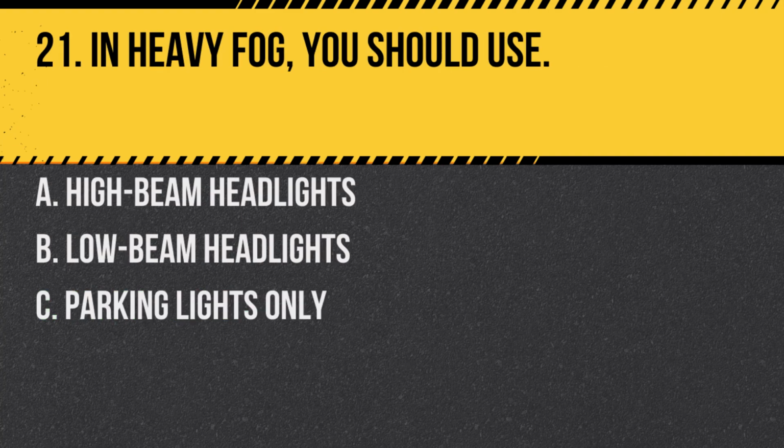Question 21. In heavy fog, you should use A. High beam headlights. B. Low beam headlights. C. Parking lights only. Answer B. Low beam headlights. High beams can reflect fog and make visibility even worse.